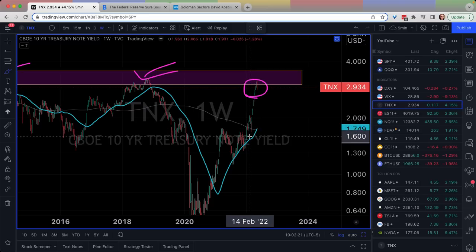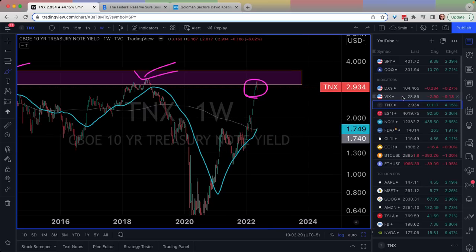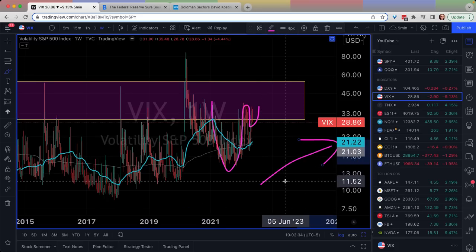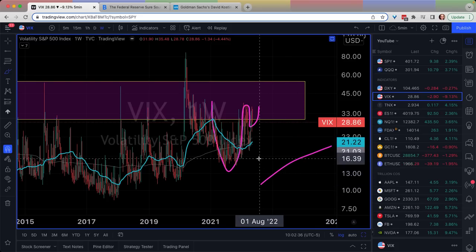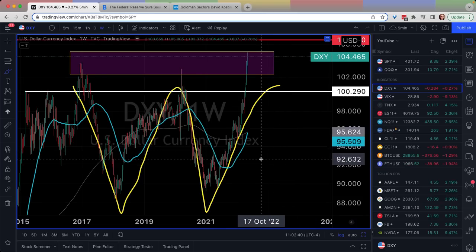I'd also note that we're setting up a golden cross here, right? We actually have it confirmed. The 50 MA is now at 1.749. The 200 MA is at 1.74 for the weekly chart. And VIX here also confirmed it. So on a weekly perspective, VIX is breaking bullish and TNX is breaking bullish. How about the dollar? About to break bullish, right?